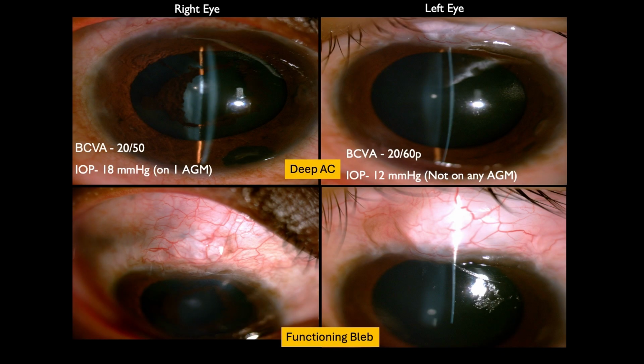Retroillumination helps visualize the opening in the capsule, ensuring no obstruction that could lead to failure and recurrence of malignant glaucoma. Post-operatively, his IOP was well controlled at all his visits with deep AC and with patent IZHV opening.